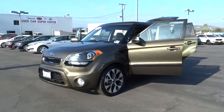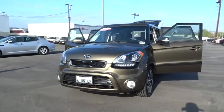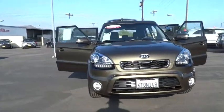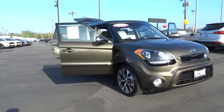2012 Soul. The Soul is quick and ready with its innovative, catchy style, a sharp, roomy, and well-fitted cabin, and a comprehensive list of safety and fun features. This vehicle has less than 50,000 miles.